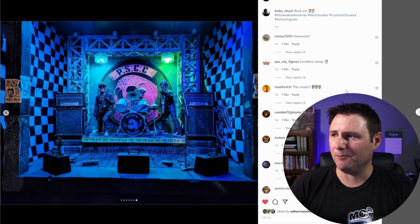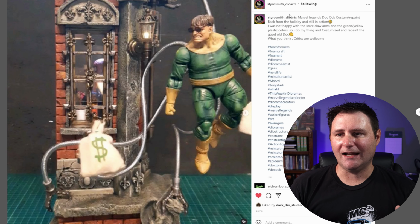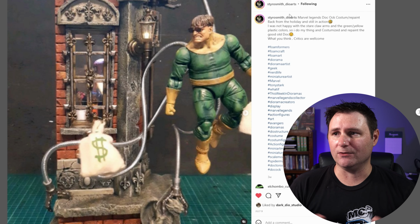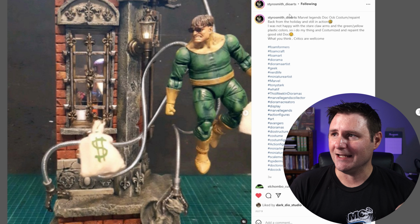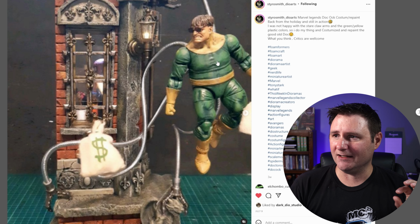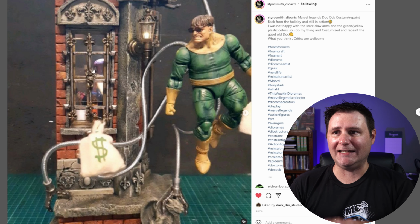Dang, great job. All right, this next one is coming from Styro Smith DIO Arts. The work that he does is phenomenal. That's just the word that has to be used. He just does a great job with it. So this is actually a custom diorama piece and customized action figure all in one. So we've got just impeccable detail throughout.